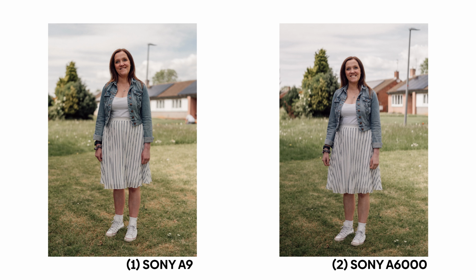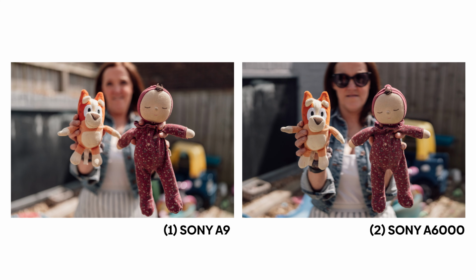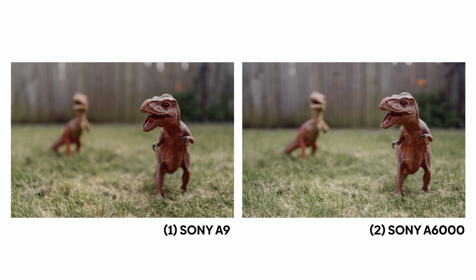So again, well done if you got it. Camera 2 was the A6000 with the G Master attached. Both cameras capturing 6000 by 4000 pixel images. The only difference and the giveaway is the A6000 is a crop sensor which affects the depth of field, even with a 1.4 lens attached.